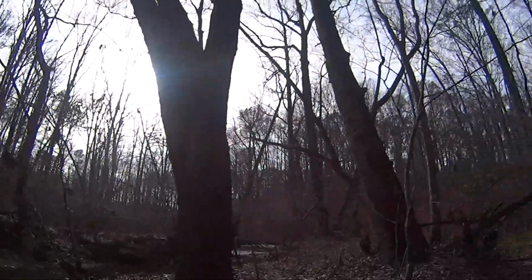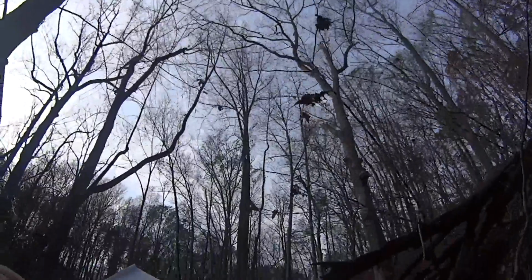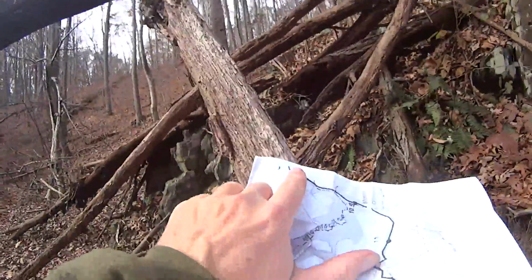Let's see, if I put my map here, we'll show where we are. Okay. Yeah, so basically what we did was we started out here at Lawyers, so put the camera on it.